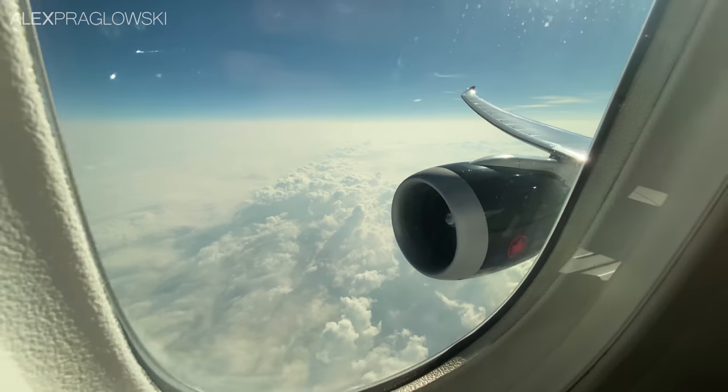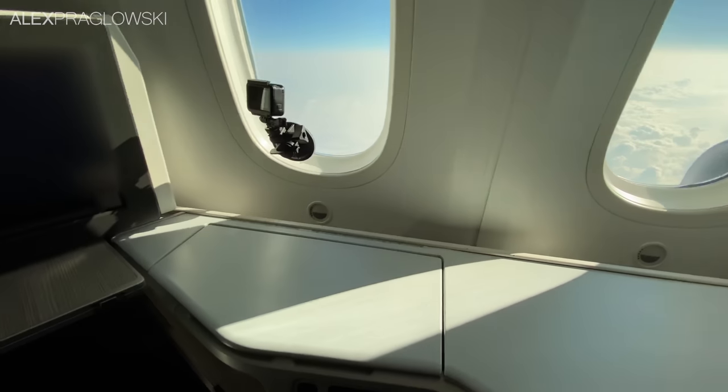Personally, that engine view and takeoff sound was worth every single Aeroplan point I used for this. Let's take a look around the rest of the seat.